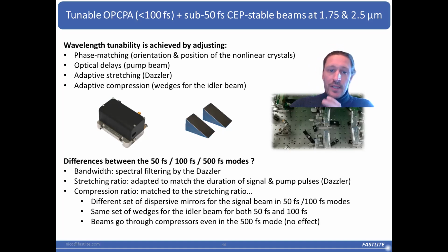What is really interesting is the fact that we can also control the bandwidth by filtering it with the Dazzler. Depending on the bandwidth you want to use, 50 or 500 femtosecond, you control it with the Dazzler. After, you also have to control the dispersion, and we did it with the Dazzler.